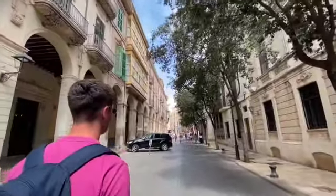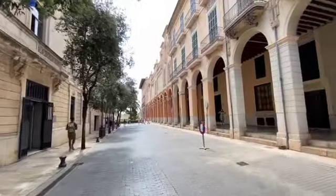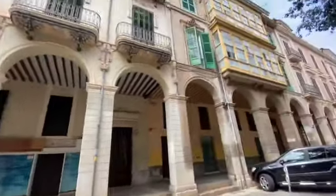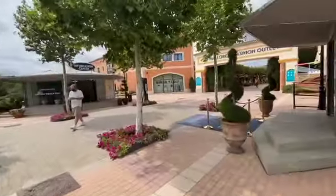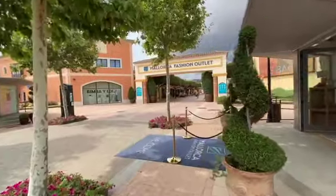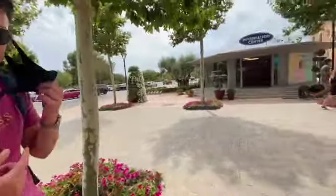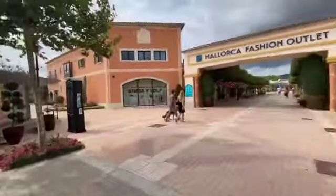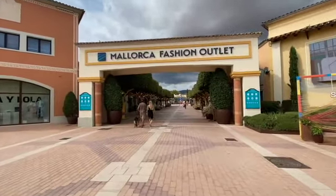You're just saying, walking up these streets, it is so beautiful. Like, the buildings are gorgeous in the city, aren't they? Yeah, everything's unreal. So nice. Well designed. So now we are going into the outlets. Connor was looking online what to do in Palma, and he seen that there was outlets here. And since we were supposed to be in Orlando this summer, this is the closest we can get to the outlets. So let's see what they got.